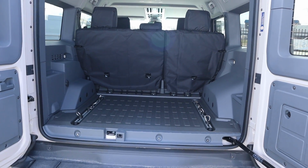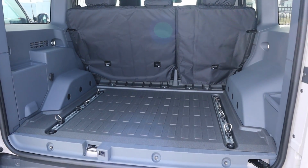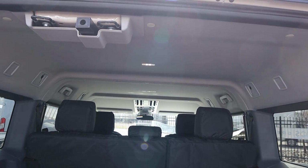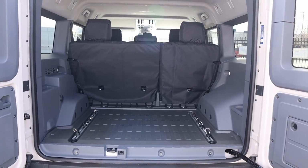Now let's look at storage space because I think this is important for both of the vehicles. The Grenadier is actually very, very spacious when it comes to storage. You can see tons of vertical height. Again, very similar design to the G-Wagon with the roof, so just the boxy design leaves a lot of vertical space. But yeah, there's plenty here in the back as well.